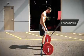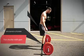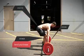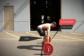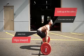Start by standing in front of a loaded barbell with your feet a little wider than shoulder width apart. Stick your butt out, stick your chest out, sit back, bend your knees, reach down and grip the barbell right outside of your shins. Look up at the ceiling as you drive your chest up and hinge your hips inward.